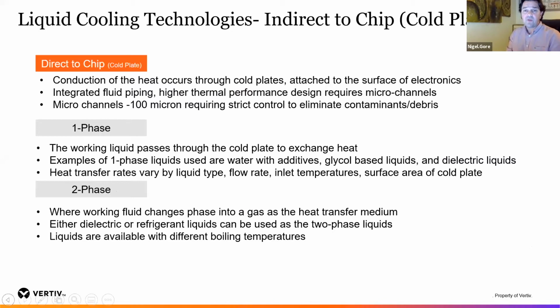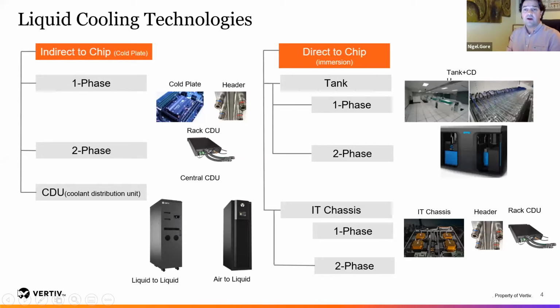On the immersion technologies, we have Taylor Monig from TMG Core, who will go through the immersion side and share some experience around their solution around 2-phase. But within immersion, you also have single phase fluids. Similar to what I described on the cold plate side, they don't change phase. They maintain a liquid through various temperature boundaries, and then two-phase pertains to gas. Those are packaged in either a tank version or within an IT chassis version. Next slide, thank you.